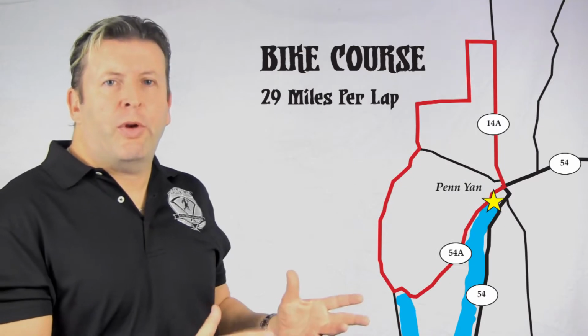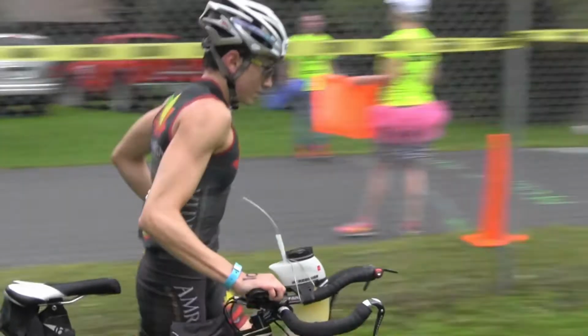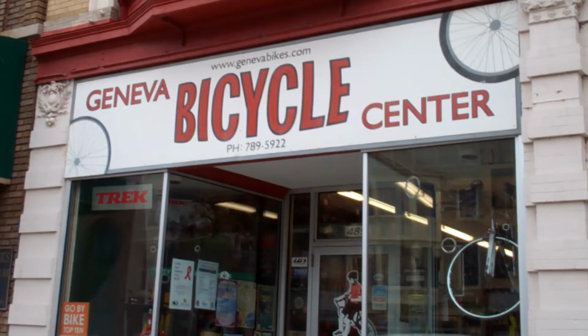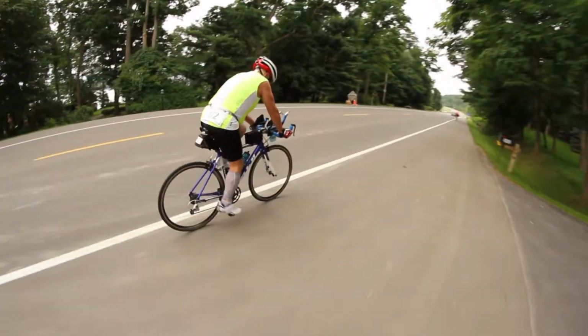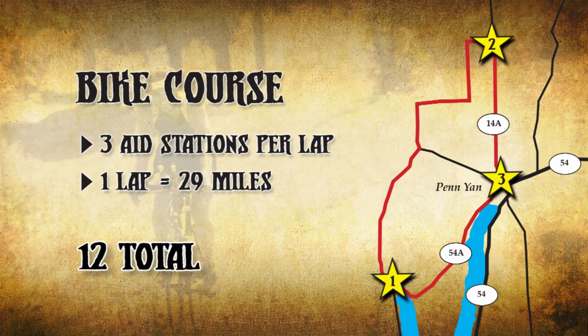It's the same course for all the races, it's just a matter of how many laps you will have to do. The bike course was created by our friends at Geneva Bicycle Center. They're the official bike shop for Peasantman, and they will be here on race day for all of your biking needs. It's a 29-mile bike loop, meaning for the full you'll have to do it 4 times. This brings the total bike distance to 116 miles. This is what makes it a steel distance course. Each lap has 3 aid stations, so for your race you will pass an aid station 12 times.